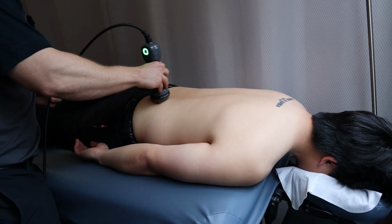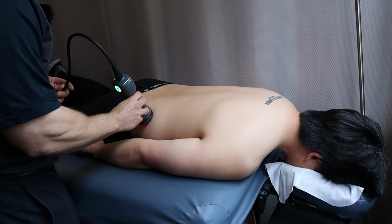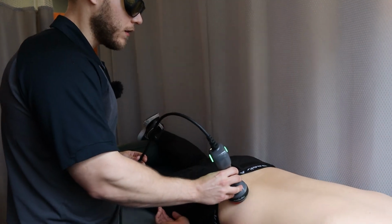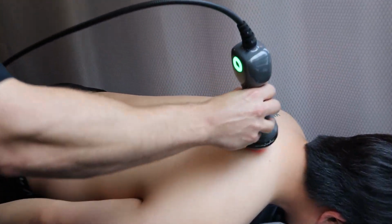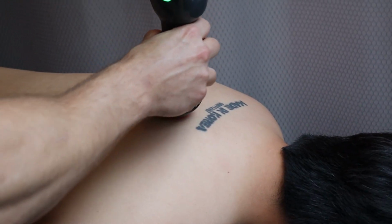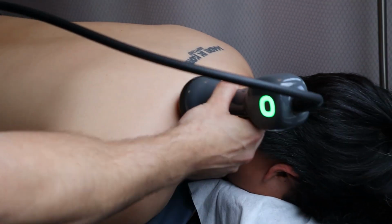So the laser is a nice complement to a couple of the other modalities we do here in the office. Dry needling is a common kind of 2-in-1 modality that we'll pair together with the laser. A lot of our other treatments are a little bit more invasive in nature than the laser therapy. So this is kind of a nice way to calm things down.